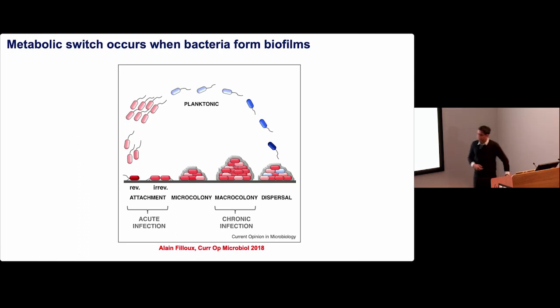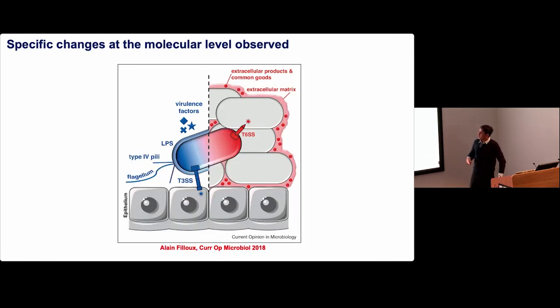Now, what happens during biofilm formation? After initial attachment, as I said, there's an extracellular matrix that is secreted by the bacterial cells. This extracellular matrix, when it's established, leads to chronic infection, and now it's very difficult to clear these bacteria. On the molecular level, bacteria that are free swimming have various appendages that allow them to swim, to go into different places, but when they form a biofilm, they lose all these molecules and they secrete this extracellular matrix, so there's a dramatic change that occurs in the metabolism of these bacteria in going from a non-biofilm state to a biofilm state.